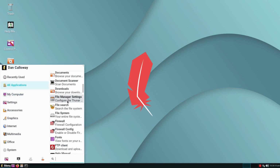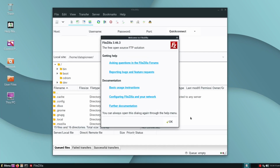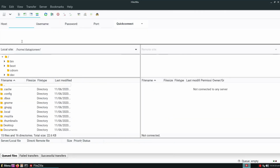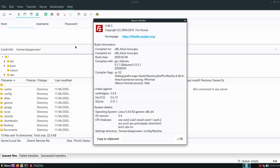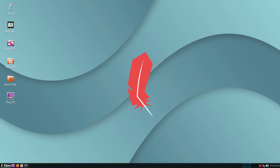All right, so let's go back to FileZilla. Let's go ahead and launch it and see if it works. Yeah, it's working fine. I can make it up to full screen if I like. All right, so that looks good. No problem. Let's check the version of FileZilla that we're running here. Let's go to Help About. We're running, it looks like, version 3.04 here. Okay, let's click OK. Close it out.